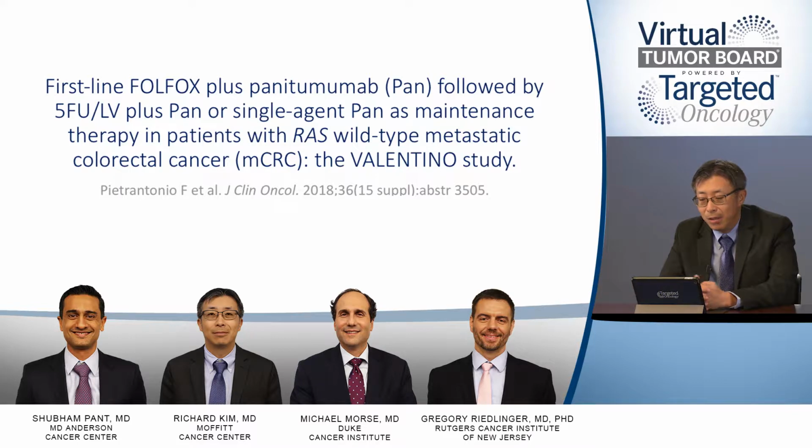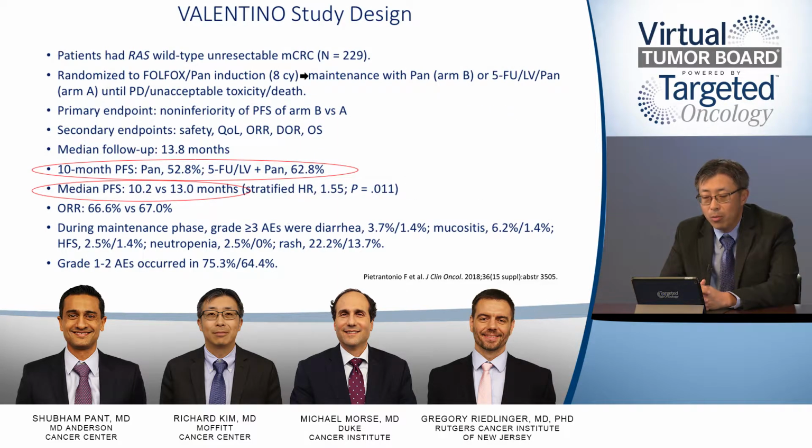Next, I'll be discussing the VALENTINO study, which is a maintenance therapy with panitumumab. So this is a first-line FOLFOX plus panitumumab, followed by 5-FU-leucovorin plus panitumumab or single-agent panitumumab as a maintenance therapy in patients with RAS wild-type metastatic colorectal cancer. And this was presented this year at our meeting. So the patients with RAS wild-type unresectable metastatic colorectal cancers were enrolled. There were a total of 229 patients.